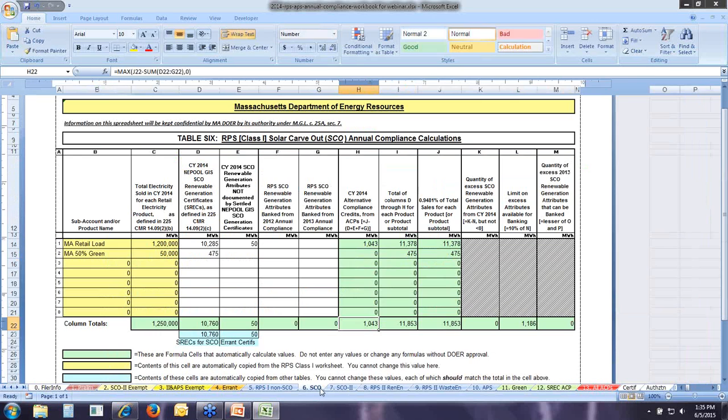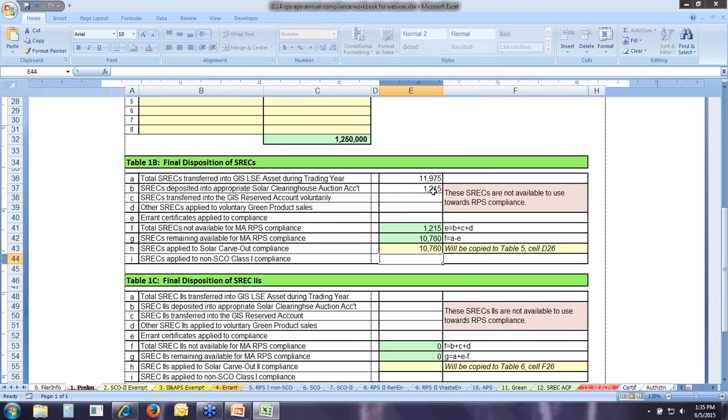And then that gets copied into your solar carve-out, and as long as this number matches this number, you filled out the preliminary tab correctly and accounted for all of the SRECs that you purchased. Many suppliers may not have to do this because you may not deposit anything into the auction account. It may just be simply you put in this number and then you re-enter it down here.